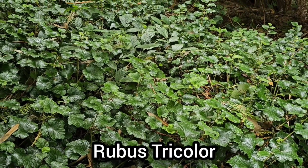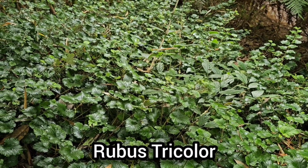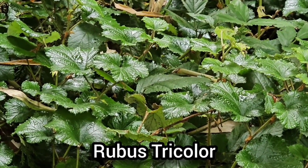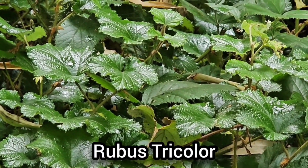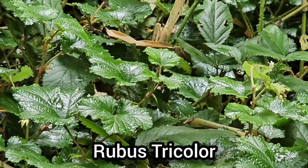Rubus tricolor is also known as the Chinese bramble. It's an evergreen shrub native to southwestern China, and it spreads vigorously, forming a dense mat of dark green leaves. It's hardy throughout most of the UK.